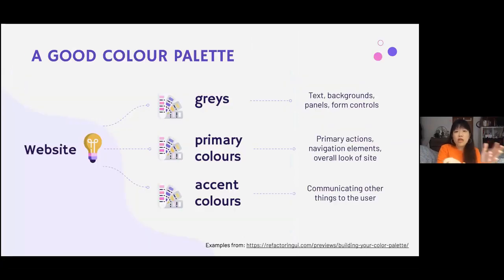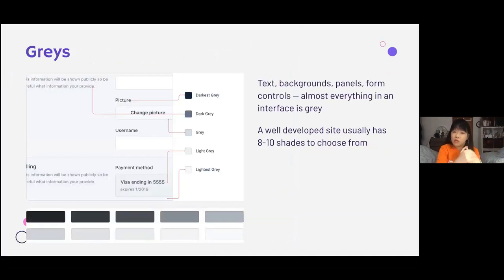So you have primary colors. Primary colors are usually the primary actions, navigation elements, and overall look of the site. I'll go through in detail later. Accent colors are basically the other colors that you use to communicate other things to the user. Let me show you some examples.